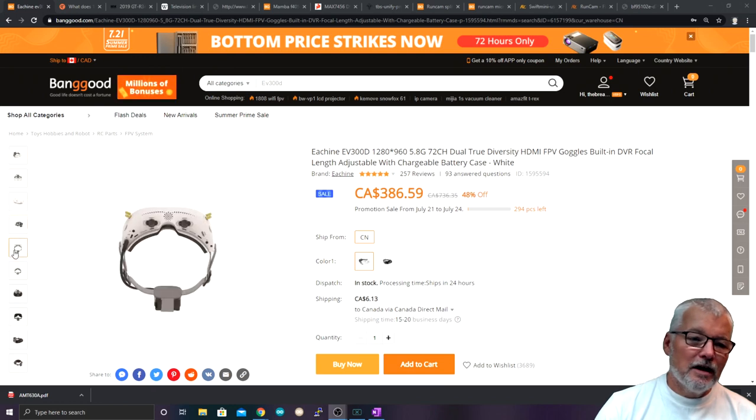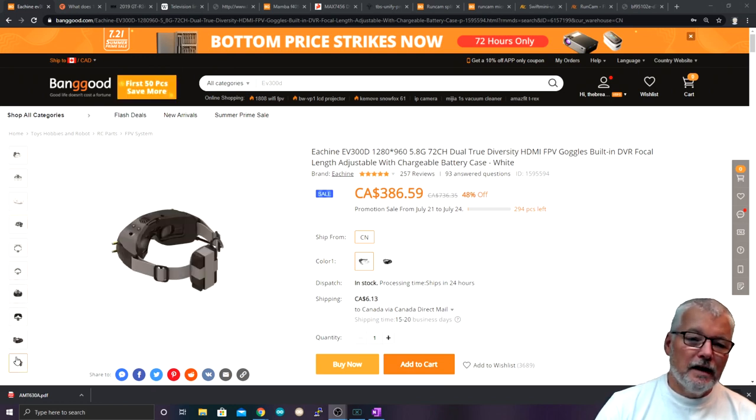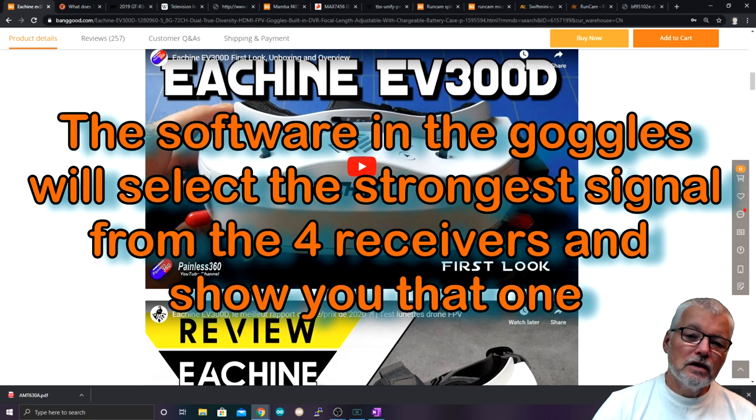And they come in, these particular ones will come in either the white or the black. And they have a number of very cool features to them. They have four SMC connectors, four antennas. And what we have inside here is two separate two-channel receivers, effectively giving you four separate receivers in these goggles. Most goggles will have either one or two. These particular ones have four.